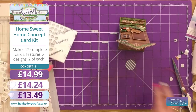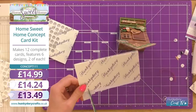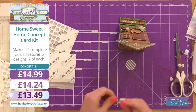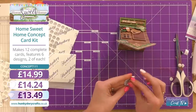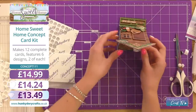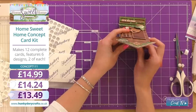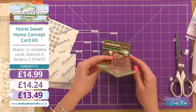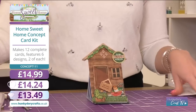So again, just going to go in with something slightly bigger on there, because we've got a bit more room. And then at this point, if you've got any ribbons, twine, diamantes, gemstones, anything like that. So we're going to just put that Handmade With Love one on the back there, just so you can see it. But how easy is that to just whip that up?